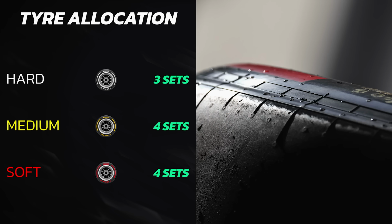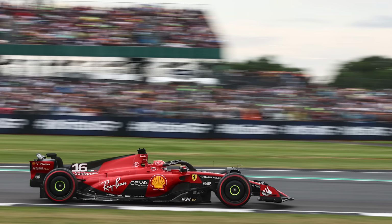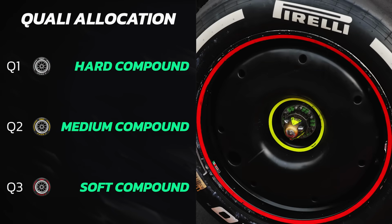And just 1 mandatory slick compound for each qualifying session will be available, and that is broken down as follows. So, in Q1, all drivers will only be allowed to run the hard tyres. In Q2, only the mediums can be used. And in Q3, you guessed it, drivers can only use the soft compound.